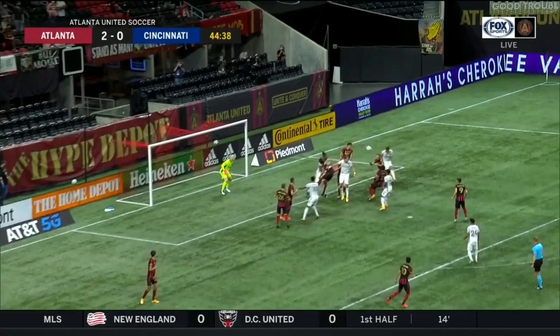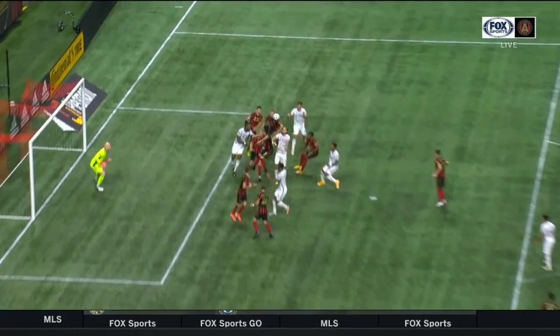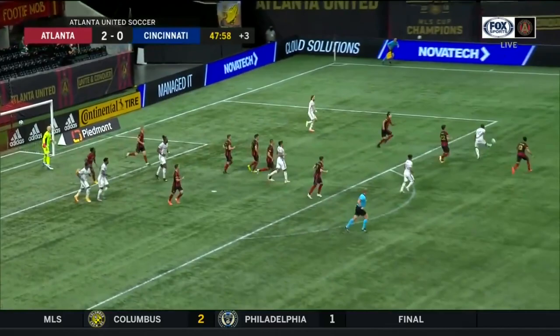Great save by Brock Guzan. Two big paws. Does just about enough. As we look back at this chance, it was Brandon Vasquez. Another sweet delivery. Pedersen, Guzan with the save.